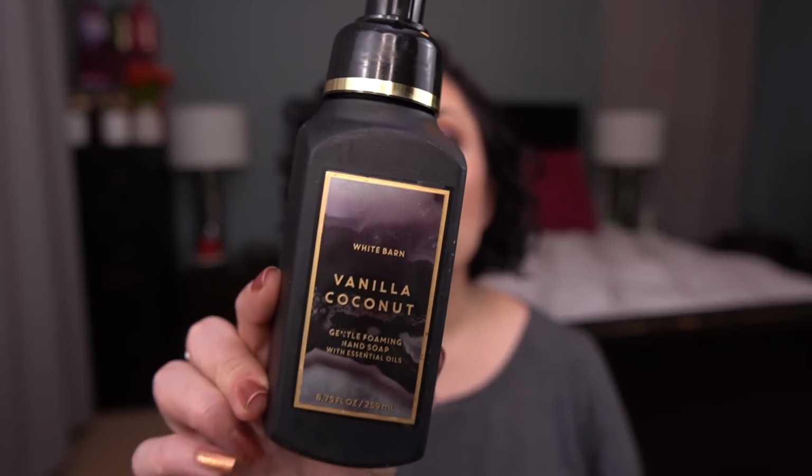All right, I have 2 hand soaps both from Bath & Body Works. Well, this one's White Barn, but same thing. They're both gentle foaming hand soaps. This one is in vanilla coconut. Scent notes for this are whipped vanilla, peach blossom, and warm coconut. This was lovely.